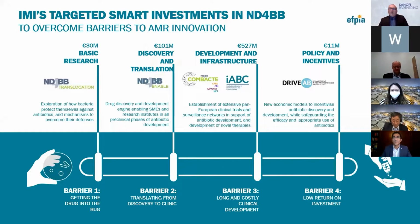So this slide shows different projects or consortia at different stages in the field where needs are to overcome barriers to AMR innovation. At the beginning in basic research, there is still need to explore how bacteria protect themselves. Then in the discovery and translation field, you need to ensure that, for example, small and medium enterprises can bring their ideas into clinical trials. Then development and infrastructure is the biggest piece, because here active clinical trials are executed under this program.